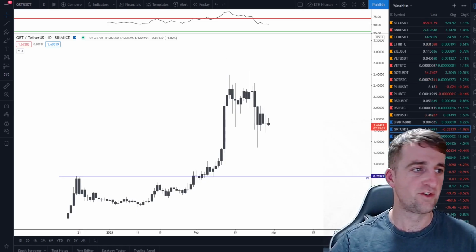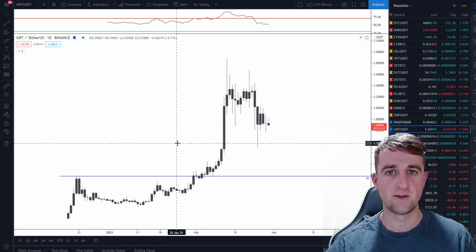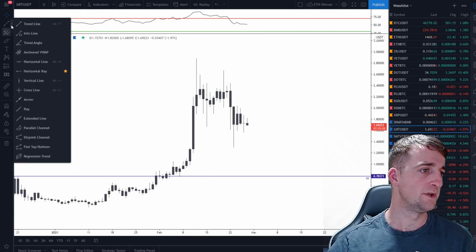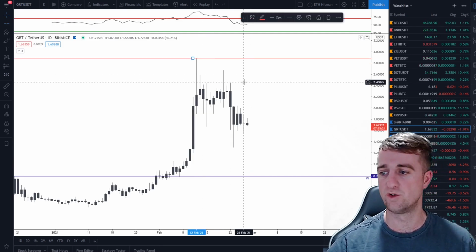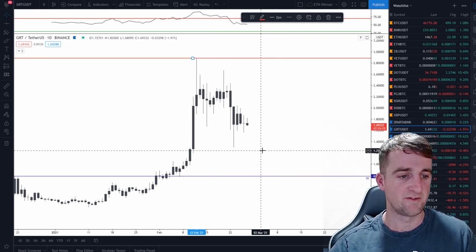So moving over to the charts, here we can see GRT versus Tether. This is the daily time frame on Binance. We have hit those all-time highs, which we'll mark up now with a horizontal line, that one there. So that was the all-time high, $2.86. So we are on a bit of a downtrend now.